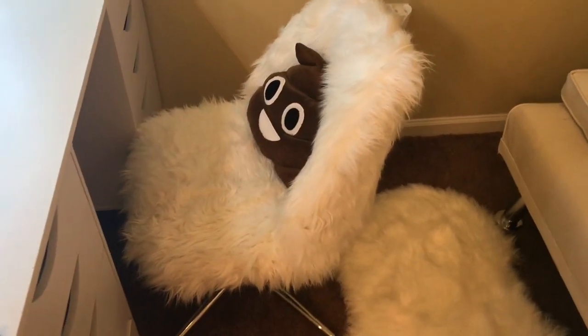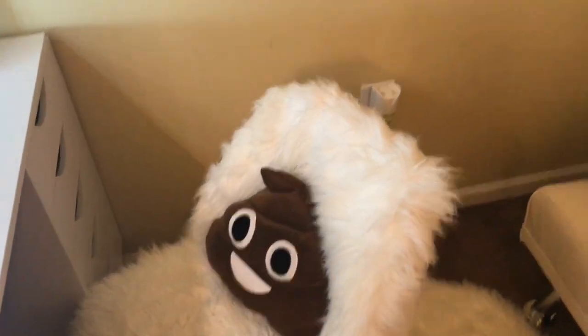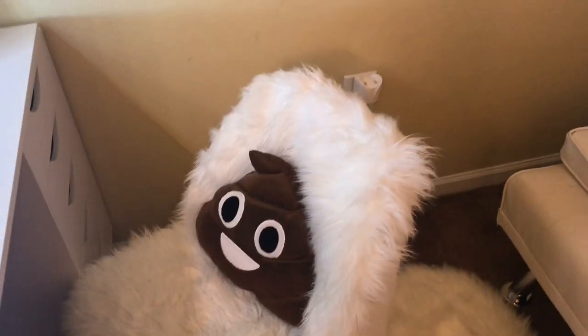She made this chair into a fur chair with my poop emoji. Well, it's actually chocolate pudding, but I wanted to poop on you guys. So, well, poop on my haters, not you guys.